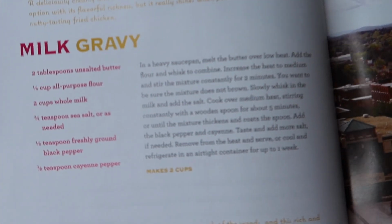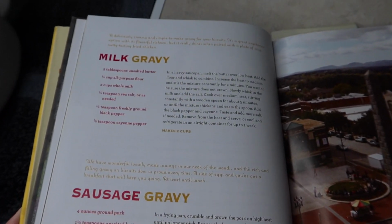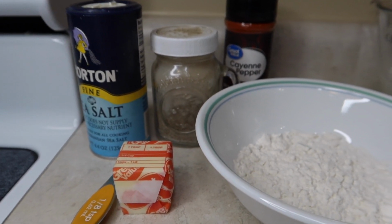So for the gravy, y'all, me and Travis both really think this just made the meal, and we can't wait to see what else we can make with this gravy. We just want to pair it with everything. It was so good. So for the gravy, we've got 2 tablespoons of butter.